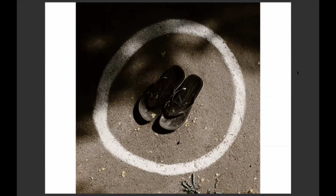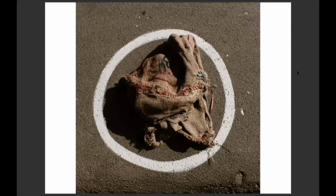I don't think abandonment should be taken in a very literal sense. So this is a temporary abandonment where people have left their items or belongings in the circle to reserve a spot, because it was sunny, so they went to a much shadier place to stand. This is one of my favorite works, and I really like how the photographer has shot them, how they have given importance to the circle, the object, and even the color of the road adds so much.